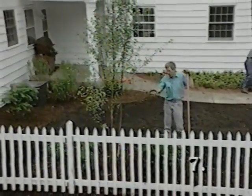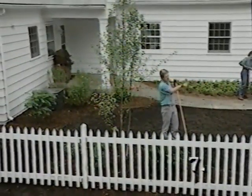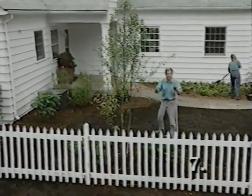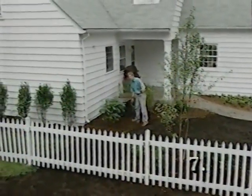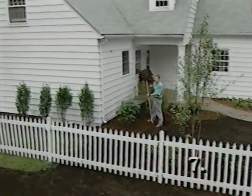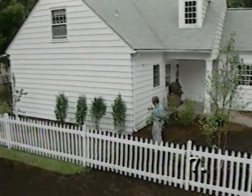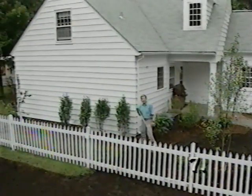Well, first of all, we've created some new views for the windows back here. In the past, all you saw was this plain fence, and there was an old brick fireplace. Now we've created a new bed, so when you look out the windows, you can see that. This air conditioner used to stick out like a sore thumb, so by adding these 4 shrubs here, we pretty well disguised that. And the side of the house is real plain, so we dress that up a little bit using 4 buckthorns and add a little bit of color with a plum tree.